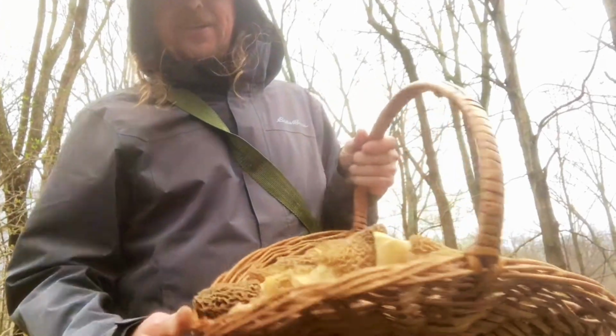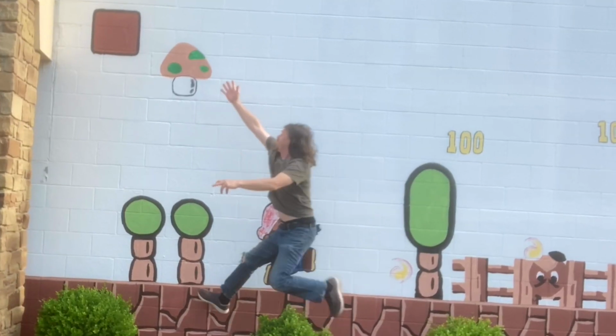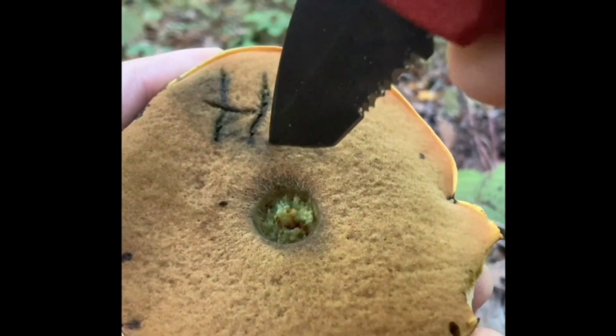It's mushroom time, it's mushroom time. Let's go outside, see what we find. It's mushroom time, it's mushroom time. It's time for mushroom journeys.